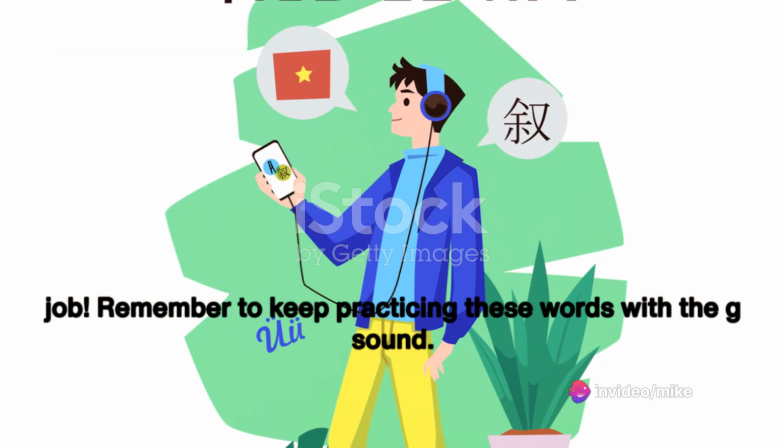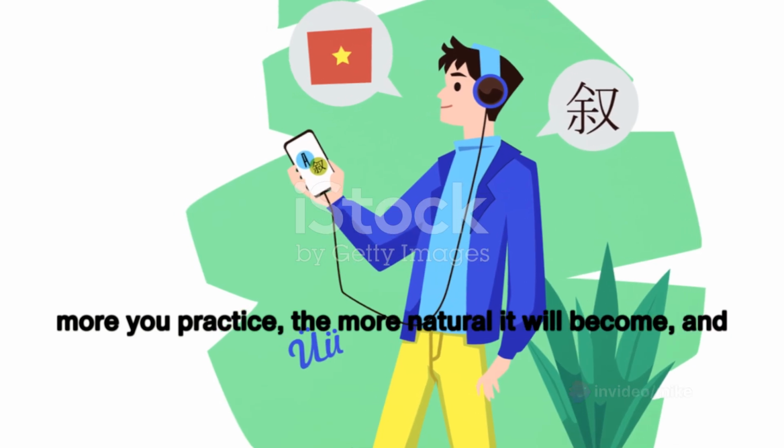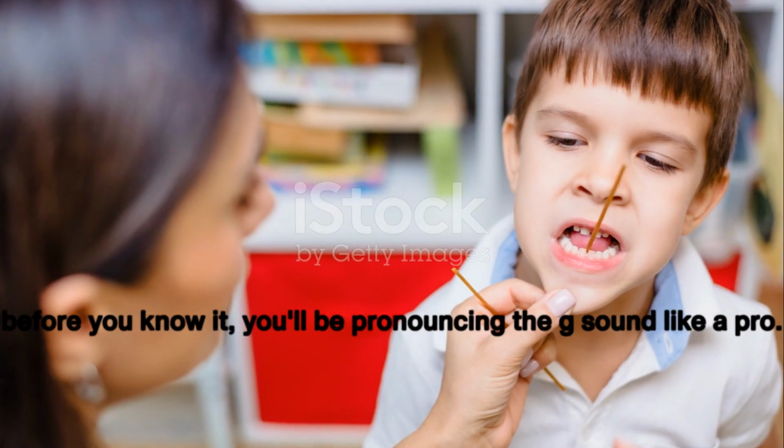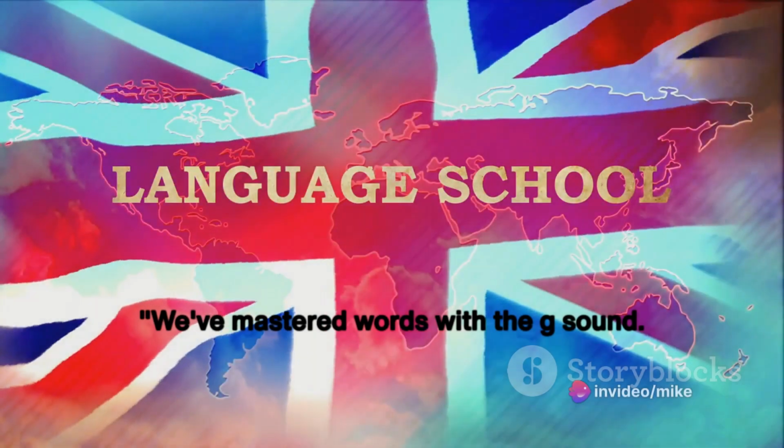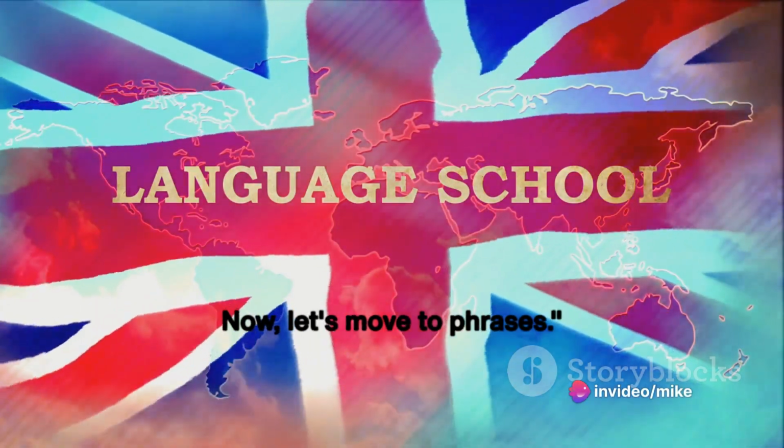Remember to keep practicing these words with the G sound. The more you practice, the more natural it will become, and before you know it, you'll be pronouncing the G sound like a pro. Keep up the good work. We've mastered words with the G sound. Now let's move to phrases.